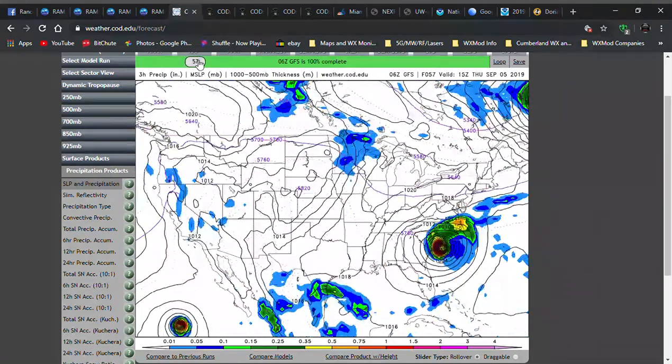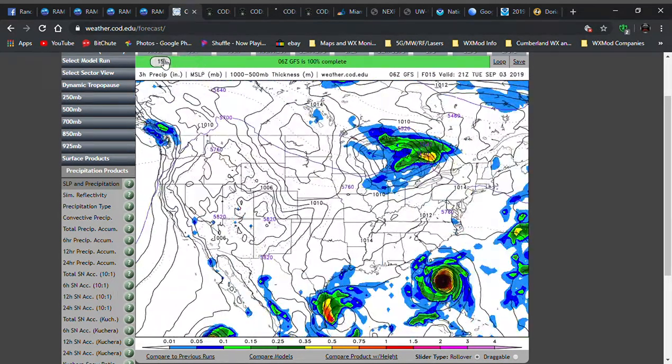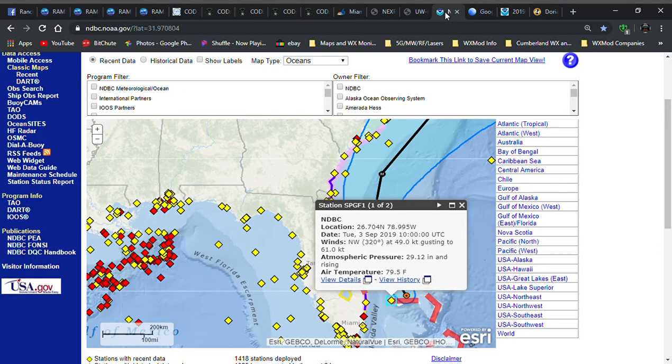I guess the eye wall. Now they were claiming this was a Cat 5 with over 200 mile an hour wind gusts. And, you know, as usual, I guess we'll have to take their word for it, because every instrument that I use has had nothing anywhere near what they were claiming. Now this is the highest I've seen this gusting at 61 knots, which is roughly about 70 miles per hour. That's gusting.